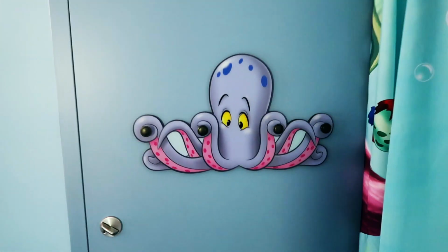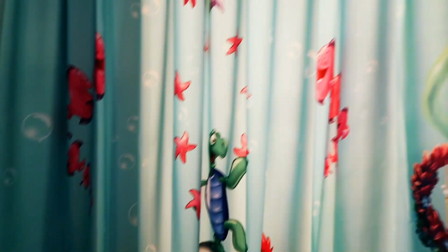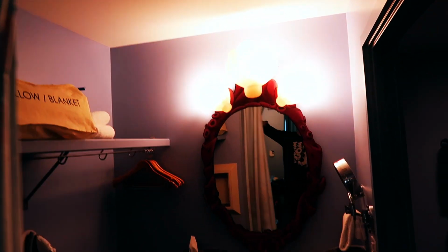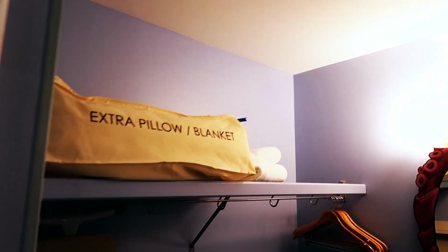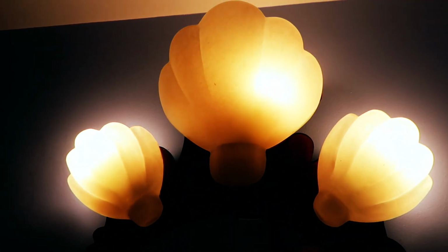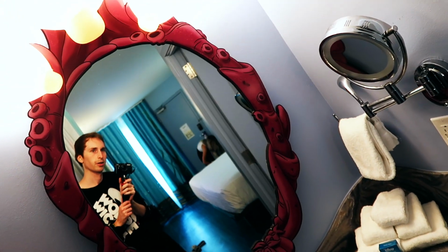You got a hook with an octopus to hang stuff. Got this awesome bathroom curtain with the octopus and all the fish. Really making you feel like you're under the sea. And we look behind the curtain and we got the whole bathroom. Just colored and themed really nicely, making you feel like you're under the sea. Those shell lights on the top of the mirror are so cool. And the details on the mirror are really nice too. It looks kind of like coral, like you're in a reef.